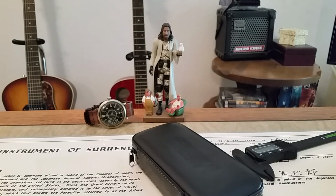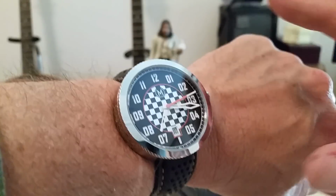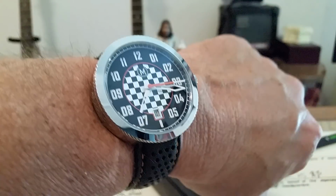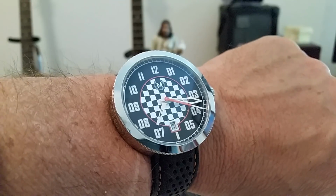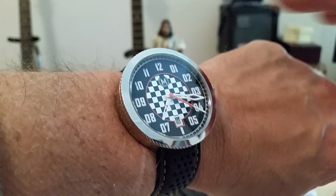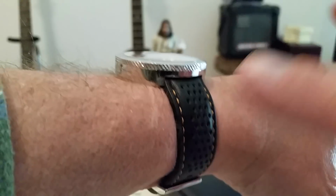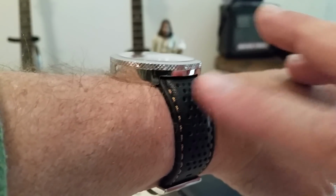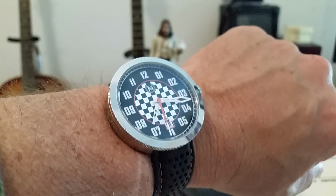So I have a 7-inch wrist, guys. Now this is a 42, I'm sorry, I didn't mention that. This is a 42 millimeter case from side to side, minus the crown. I don't ever measure the crown width. But obviously it's 42 side to side, 42 lug to lug because there are no lugs on this watch, hidden lugs. And it comes in at 12.4 millimeters of thickness. That's with that double dome sapphire crystal there.